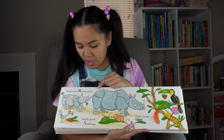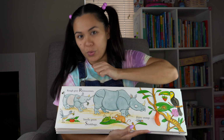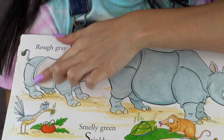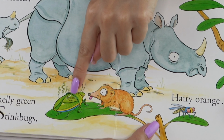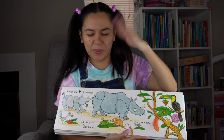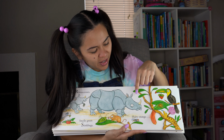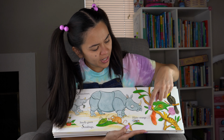Rough gray rhinoceroses. Feel this part. Ooh, it's so rough. Yes, they're very tough animals. Smelly green stink bug. Ew, phew. That's stinky. Hairy orange. What's this? What is this?